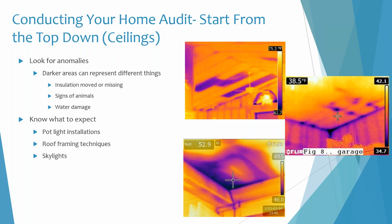Similarly, there are things like roofing trusses, and as you can see in the top image here, there are faint lines which are somewhat unavoidable given the nature of construction in North America. And so we obviously want to mitigate risk. We want to mitigate scaring the homeowner by identifying these as major thermal issues, when in reality, they're just a typical part of the assembly.